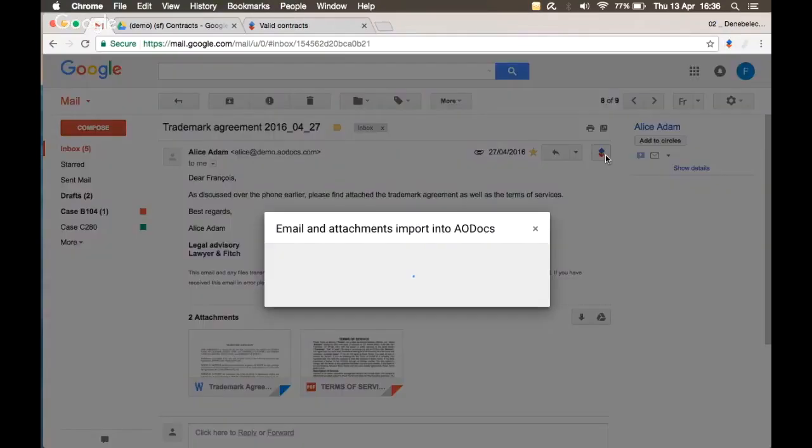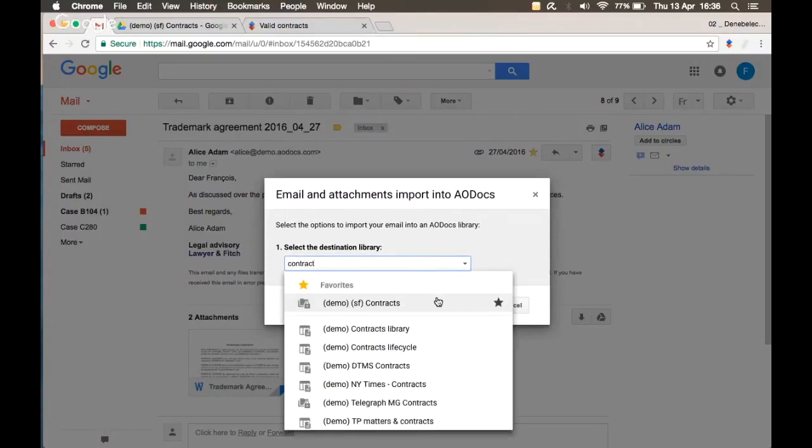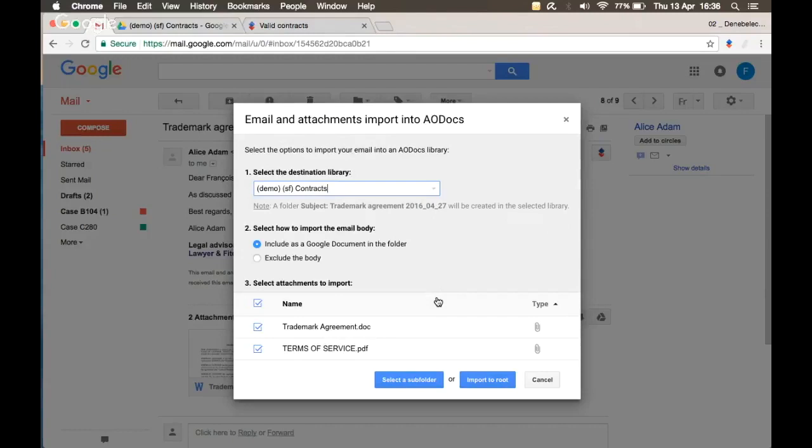When I click the button, AODocs will provide me with first the choice of the destination folder. So I'm going to type in contracts, which will provide me with the folder that we've been working with. Once I select the target folder, the system lets me choose whether I want to keep the email body as a Google document, or if I don't want to keep the email body. So for the sake of the example, I'm going to keep the body of the email. The third option allows me to choose what attachments I want to keep. So I can choose one, none, or all of the attachments. And in that example, I'm going to select them all.